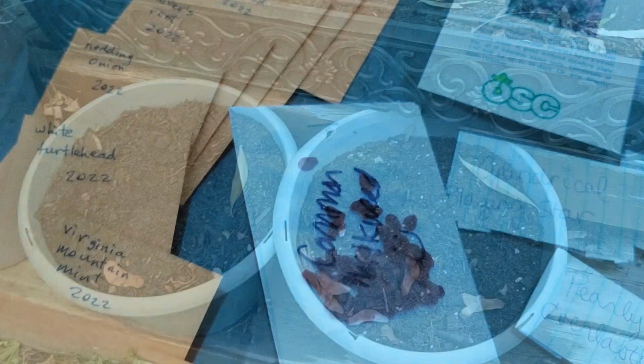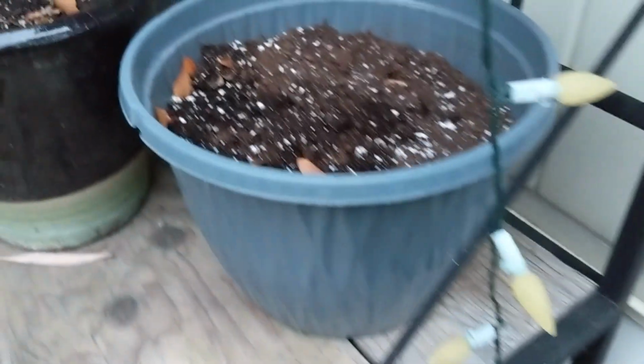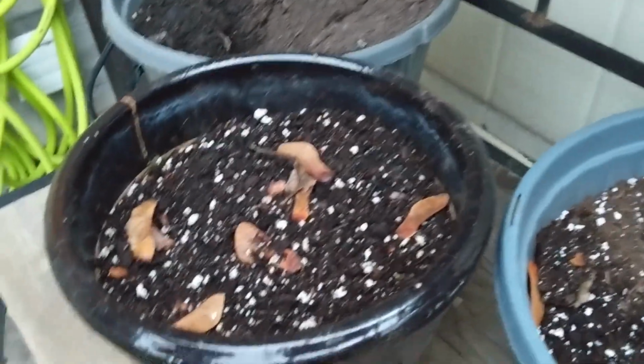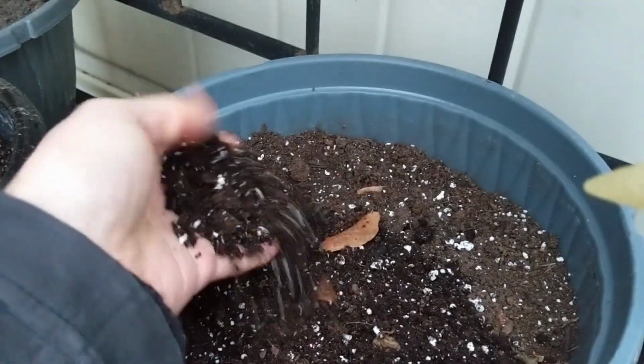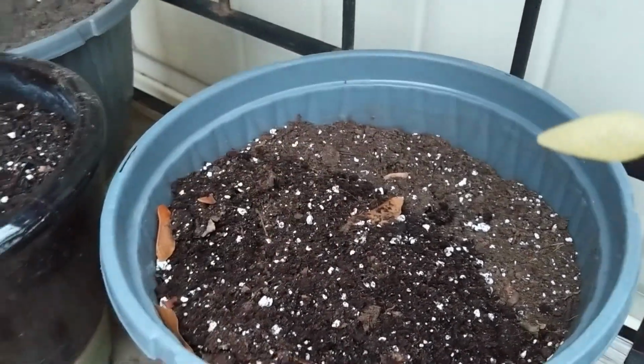So I've got lots of plastic pots that I don't mind if they crack because over the winter, the snow and ice that builds up in the pots might cause them to crack, just like this guy. So fair warning if you're going to do it this way, but if you'd like to do a fall sowing, as long as the ground is not frozen, you can still get them in there before the snow comes.